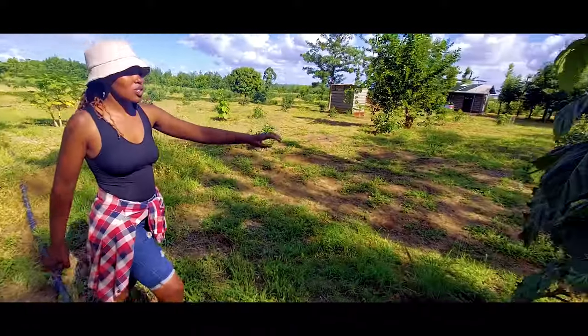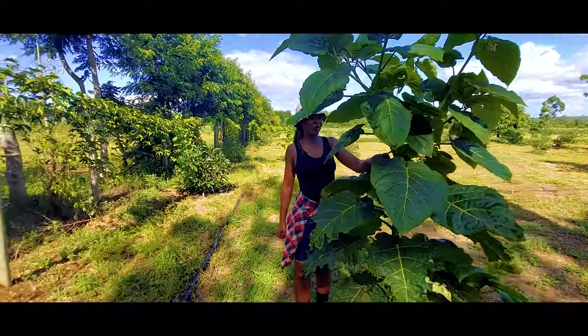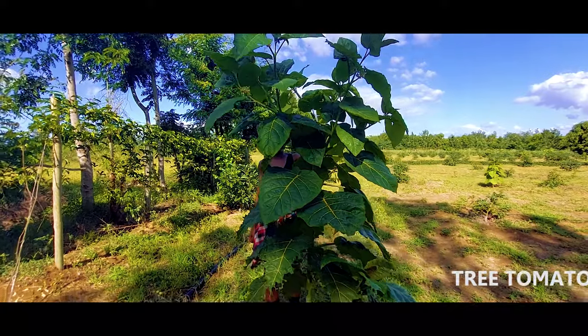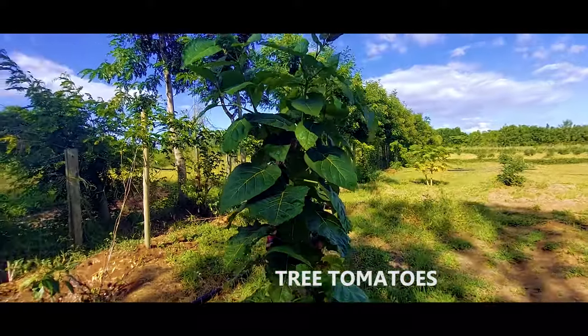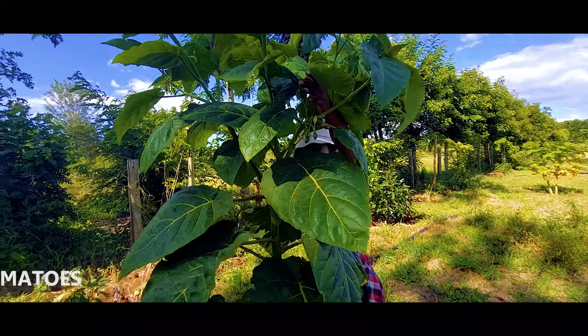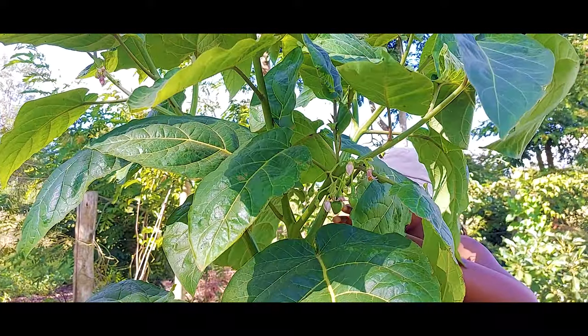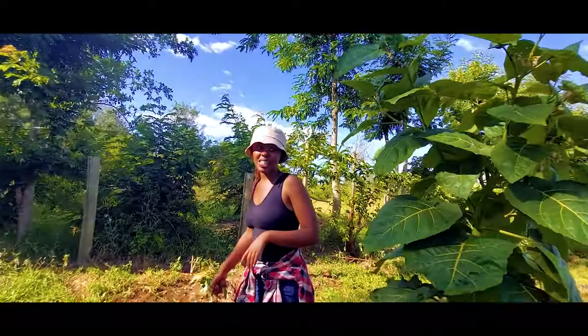And this one. You remember these ones? This one has already started fruiting. Flowering. Can you show them? See? Two tomatoes. Yeah, so hoping for the best.